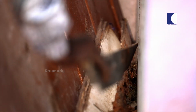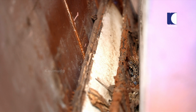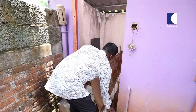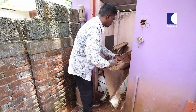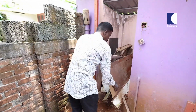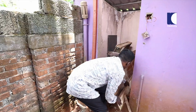Anyway, these are not hatchlings. They are about 10 to 15 days old. We can't say whether the babies were born here or came from the next compound. Only after clearing this room will we know whether the mother snake is also present. I will also need to check for holes on the other side.